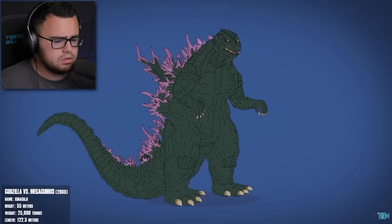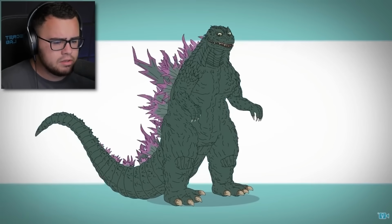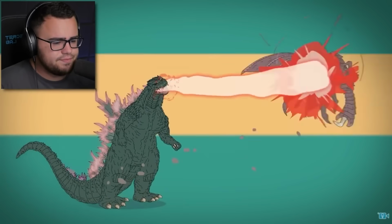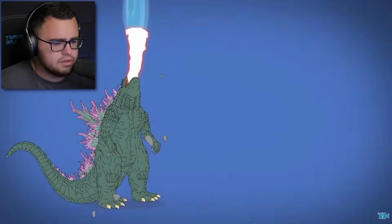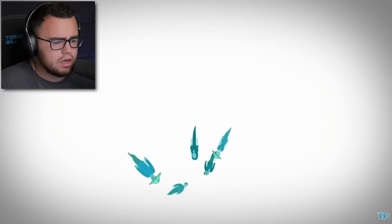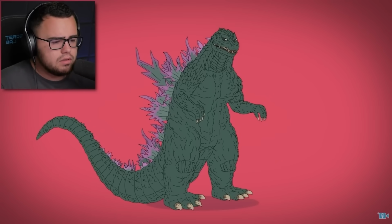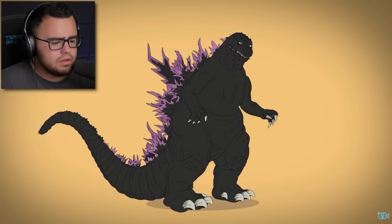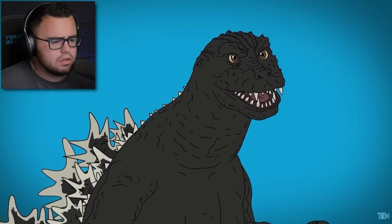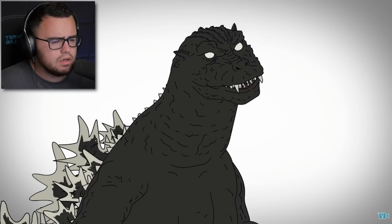Godzilla vs. Megaguirus, in which he's lighter, with a longer neck, and smaller mouth. He defeats a giant flying insect and is then sent into a black hole. In Giant Monsters All Out Attack, Godzilla is formed by the ghosts of vengeful World War II victims. He has smooth charcoal-colored skin, white dorsal fins, and a hunched neck. His face is less lizard-like, with pure white eyes and no ears.